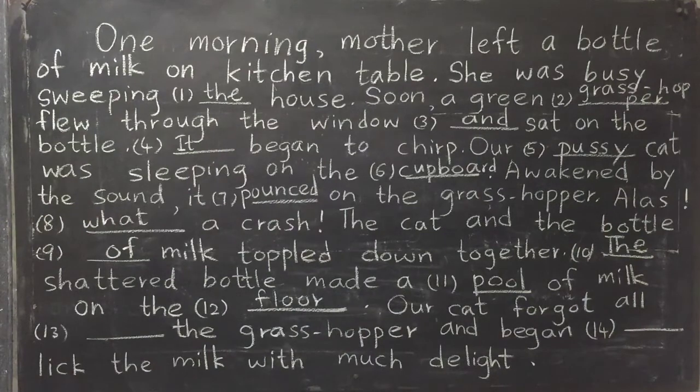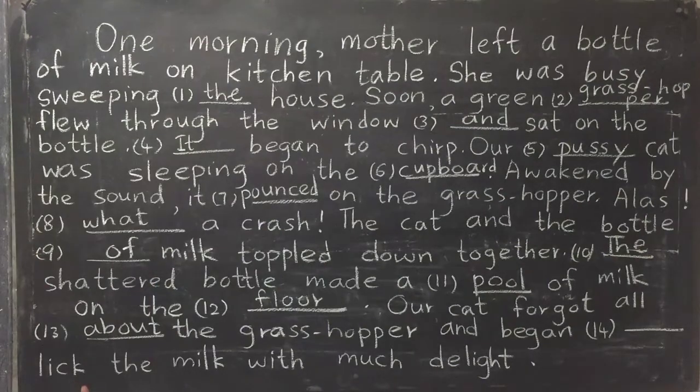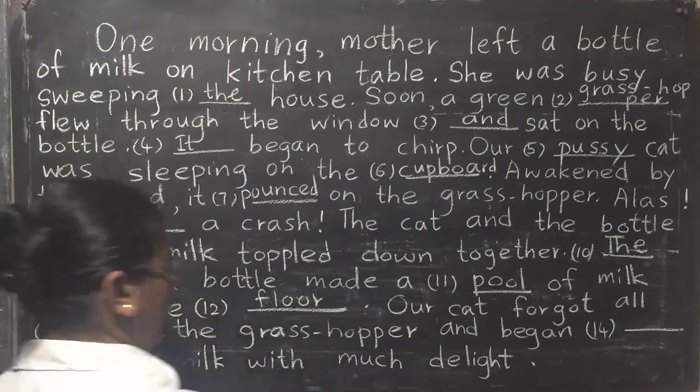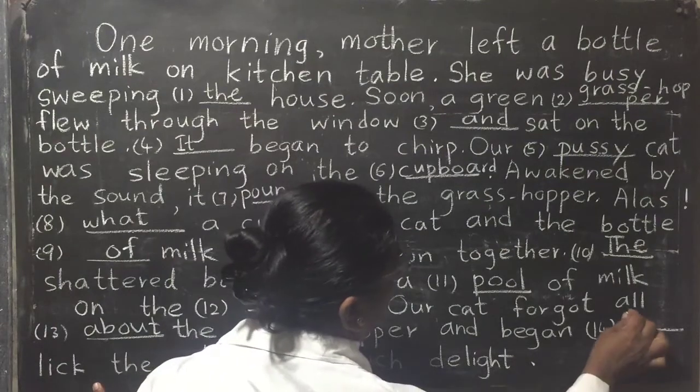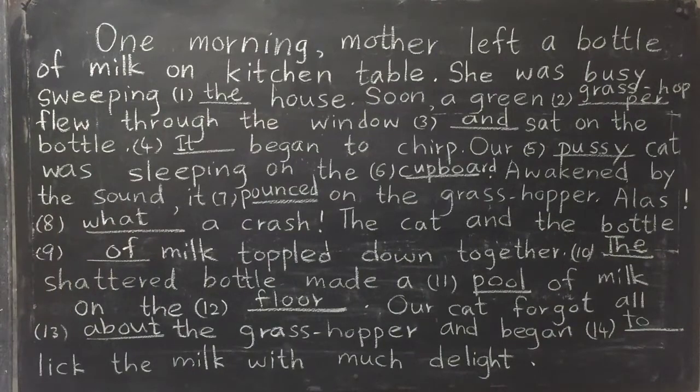Our cat forgot all about the grasshopper and began lick. Lick. There is a verb there. So before that we know to lick the milk. With much delight. I told you this is an interesting story.